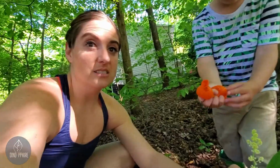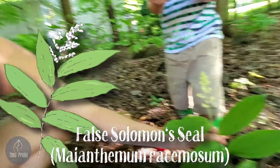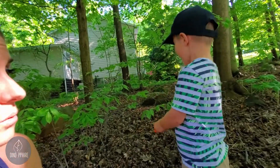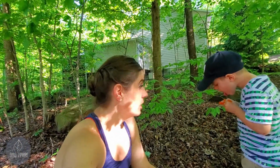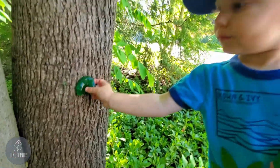This one is false Solomon seal. But there's another type of Solomon seal in here. I wonder if it was eating that one too. Let's go identify a Solomon seal and see if it was eating that too. Because then maybe we'll find the Triceratops. Did you find Solomon seal? Yeah. Let's go follow it. Look over here. You find it?